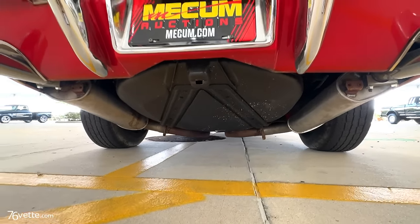Nice interior. Very nice seats. These are vinyl. Not that it matters, but no AC car. And there are a few flaws here. I don't think the camera, because of the light, will pick that up. But all in all, it's a very nice car.